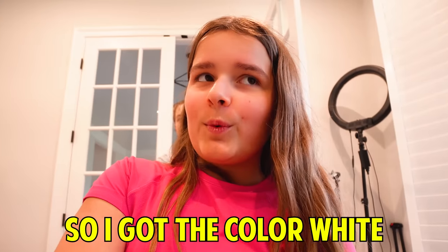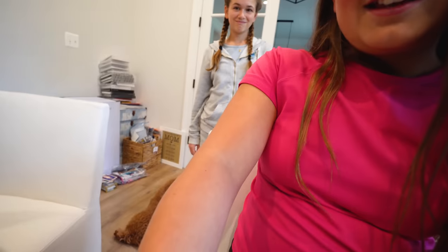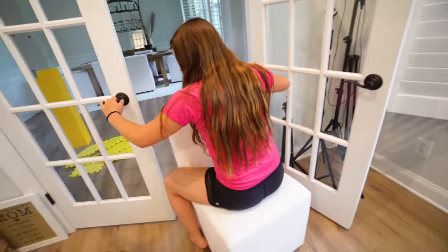So I got the color white. And I wanted to use a couch, but I don't know how to use it. Can you use your brain? You can use what you're sitting on. It's literally a white chair. They have wheels on it. They're gonna be blown like this. Like all of these white chairs, you could use that as protection, like as a shield. Do it.